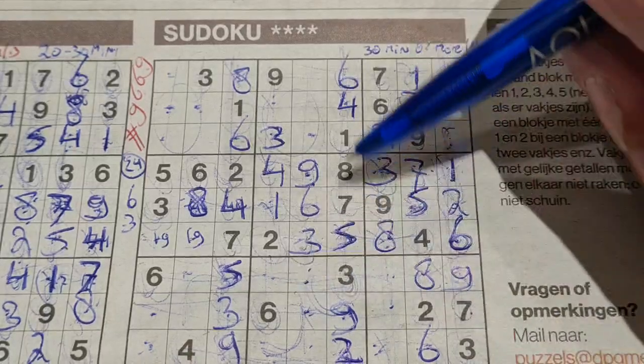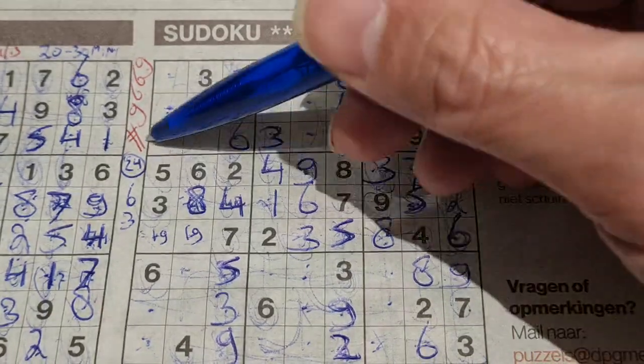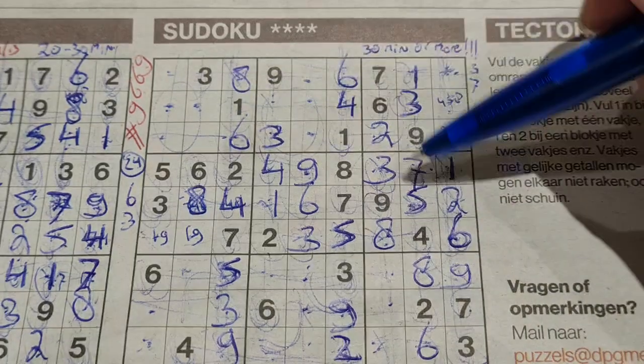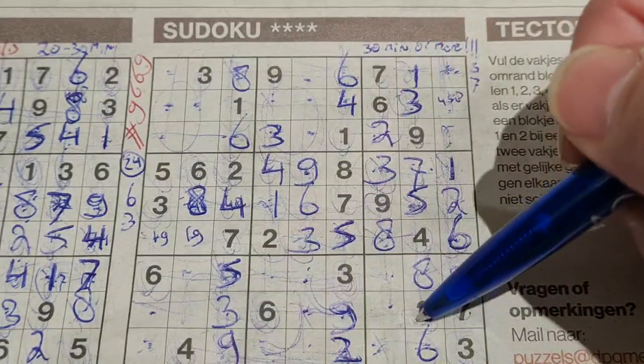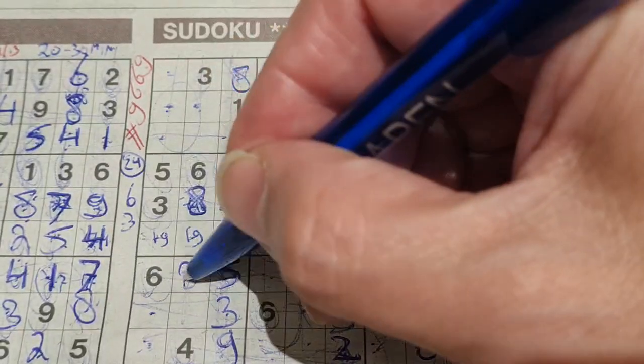Need a 2. 2 in this row, 2 in the last row, 2 in the row above. So that row, the only place left, 2 should be there.